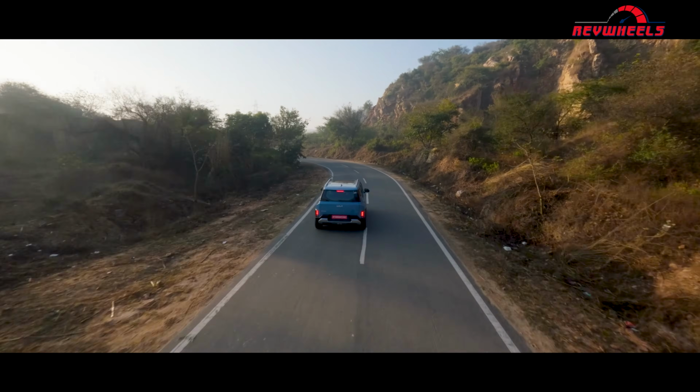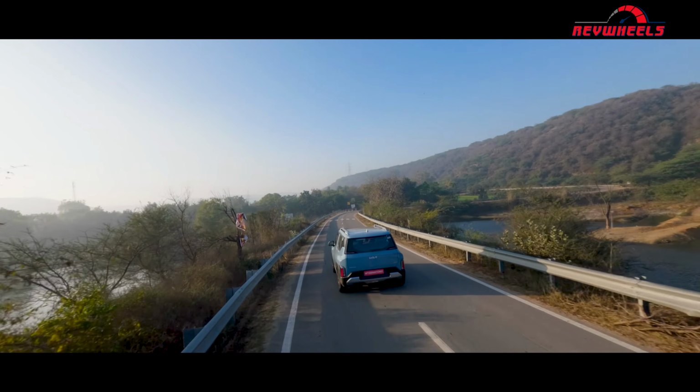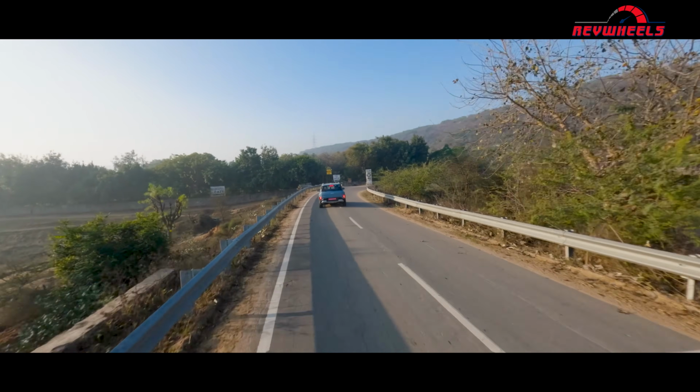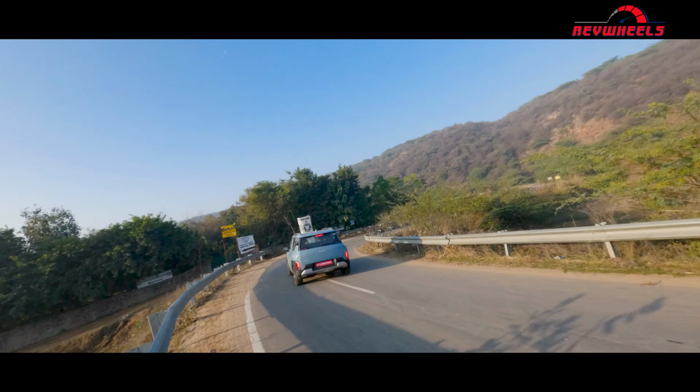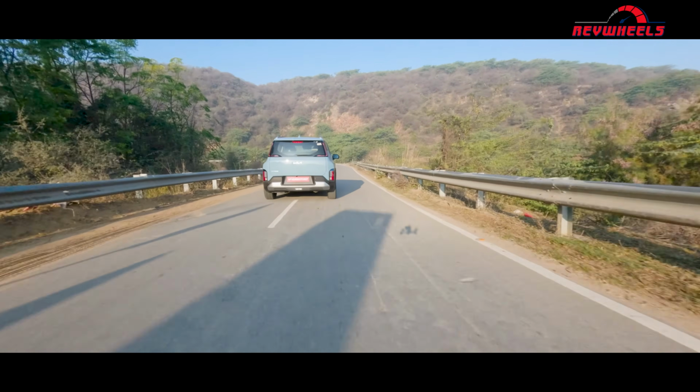On the handling front, the steering feels good with a weighty feeling, and as a result one does not need to keep correcting it too often. While we did not find corners to check the handling, on the long sweeping corners of the highway the Syros felt completely grounded with no issues at all.